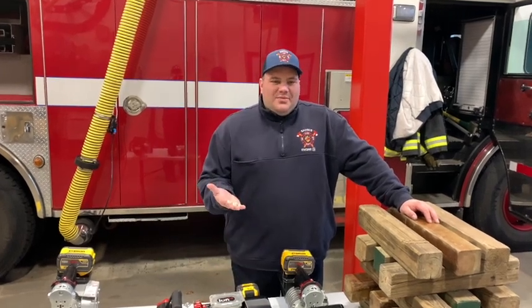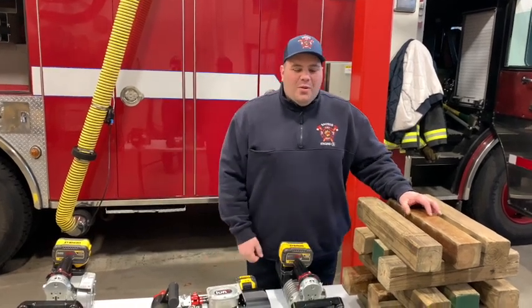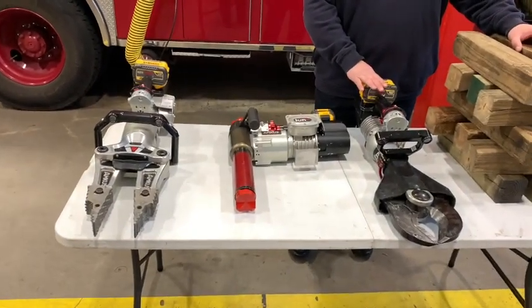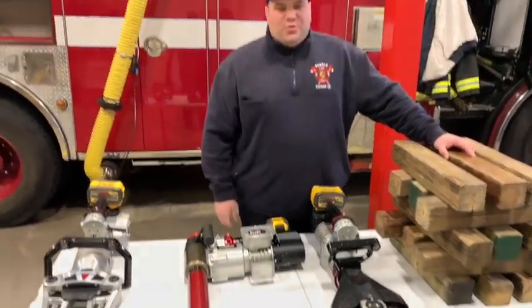Today with us, we have Andrew McDermott, a good friend of ours. He's been on Saugus Ladder 1 for almost 8 years now, and he's well-versed in all these tools. Some of the stuff that we recently got is the battery-powered Jaws of Life cutters and some different types of rams that he's going to go through with us and show how they operate.